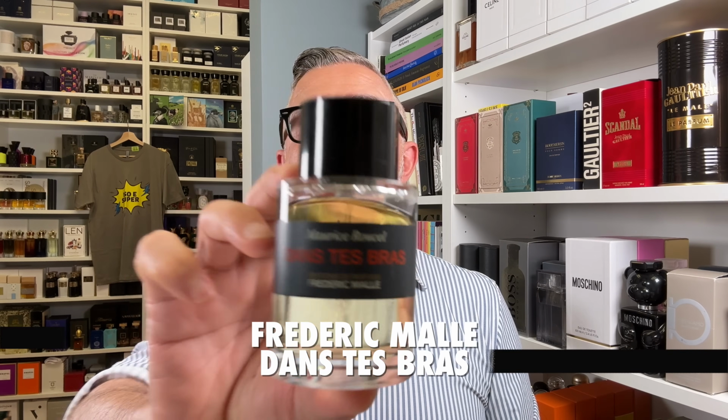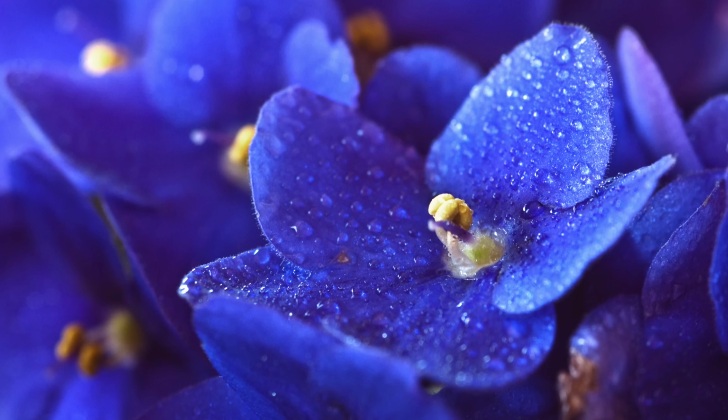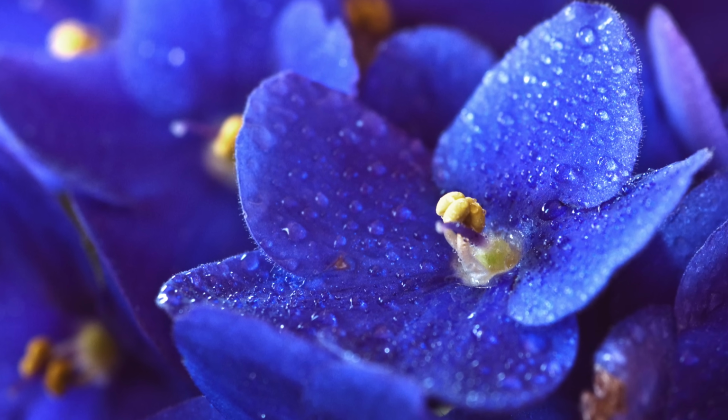So up next, going to the house of Frederic Malle. Frederic Malle has some great powdery fragrances, and this is a woody, powdery, musky fragrance created by Maurice Roussel. This is Dante Bras. You guys familiar with this one? It's very powdery, and it has a lot of violet as a note. So violet can go powdery.